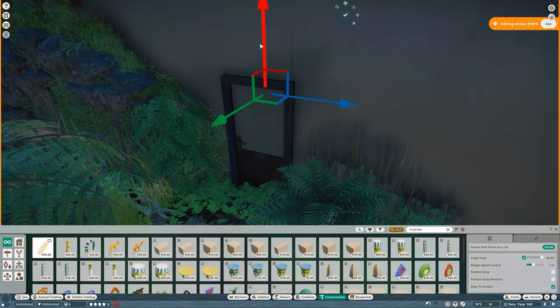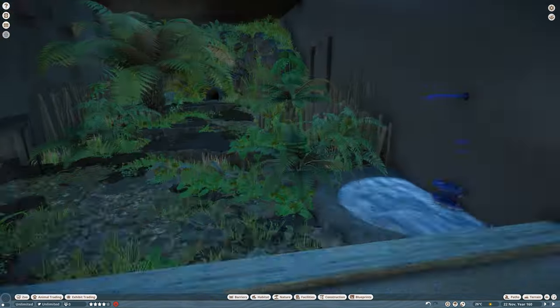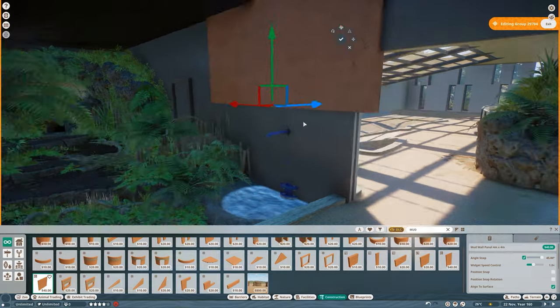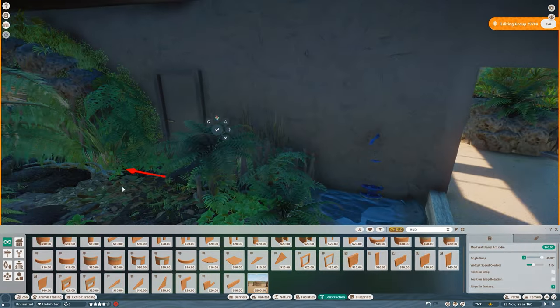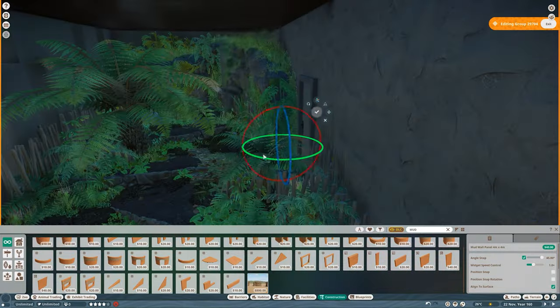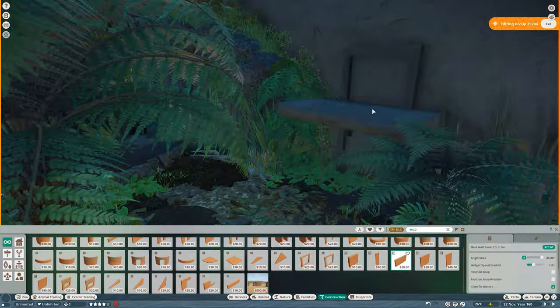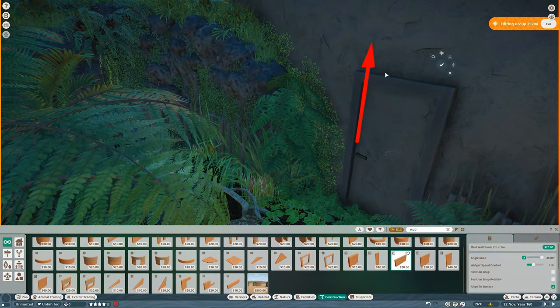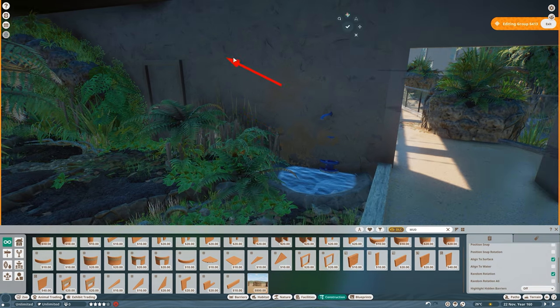Sometimes when it comes to indoor enclosures in Planet Zoo, there is a risk of making them simply too big, and if I am trying to make this building realistic, I just had to pay attention to the dimensions of this enclosure. That's why at some point you saw me lowering the ceiling a bit, because I just thought that it looks weird being so high.